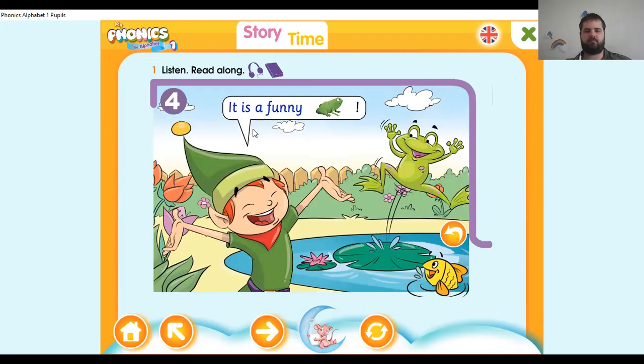It is a funny frog. So one more time. It is a funny frog. Okay, so it says, it is a funny frog. So one more time. It is a funny frog.